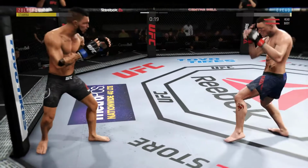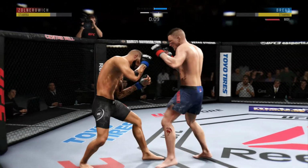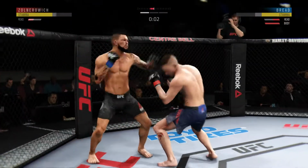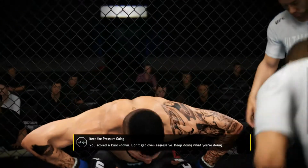Gets up again here, but hurting. Seconds to go. Tags him. And he gets tagged. Nice combination, Joe. That horn sounds, we have reached the end of round one.